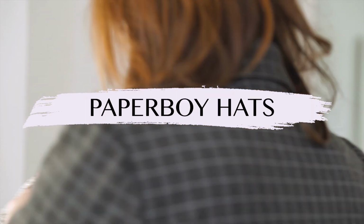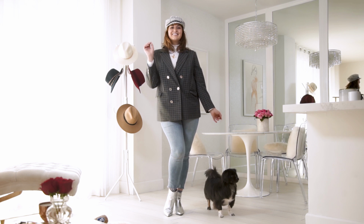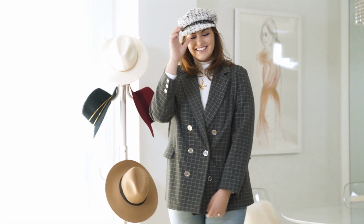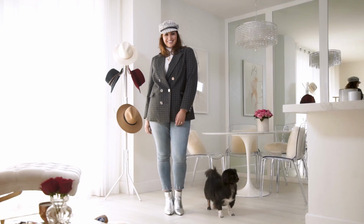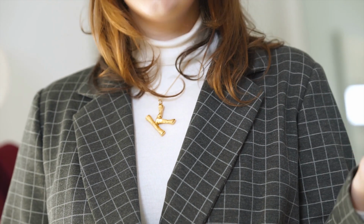So for our last hat trend, I'm going to let Kristina take this one: the paperboy, cabbie, newsboy. There are so many ways to say it. So many different ways. I call it a paperboy hat, which is definitely my absolute go-to. So if I don't want to wear sunglasses and I'm walking around, I'll definitely throw one on. So I decided to wear it with a turtleneck and a blazer just to elevate it a little bit.